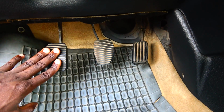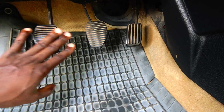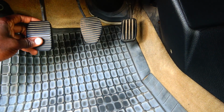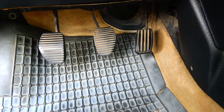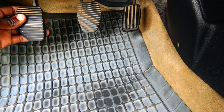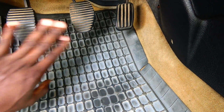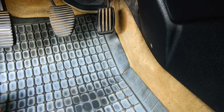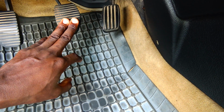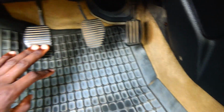Now, when you look at Peugeot pedals, if it's manual, the clutch pedal is usually higher than the other ones. Maybe this camera may not actually be showing it the way it is. Let me show from another angle. I'm sure it's coming now. But the point is, this one will sit up higher, while this one will be a little bit lower than the clutch pedal, followed by the throttle pedal. If you look at the throttle pedal and the brake pedal, it's as if the two of them are aligned together. They are in the same position, while this one sits up higher.